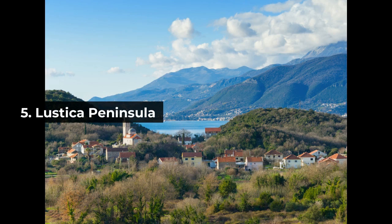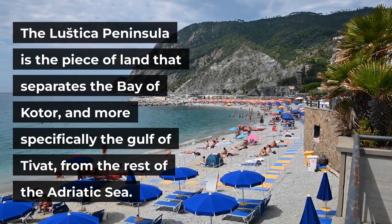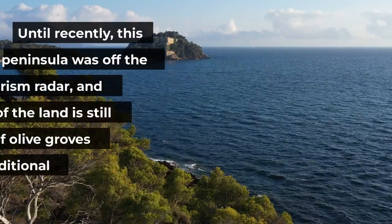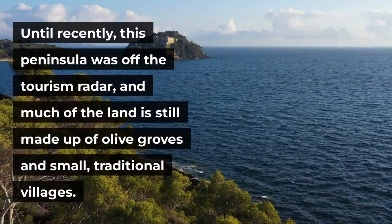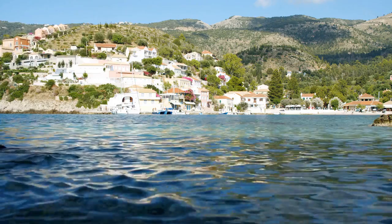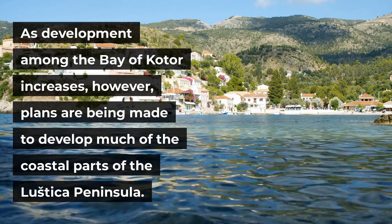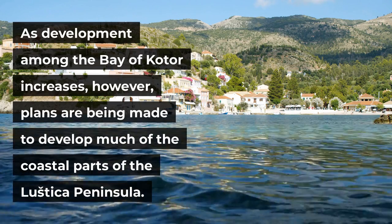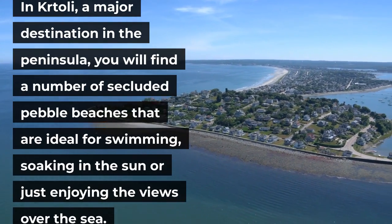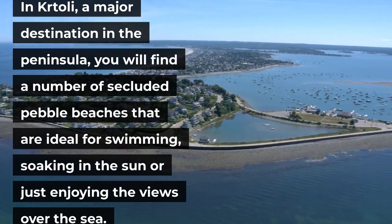5. Lustica Peninsula. The Lustica Peninsula is the piece of land that separates the Bay of Kotor, and more specifically the Gulf of Tivat, from the rest of the Adriatic Sea. Until recently, this peninsula was off the tourism radar, and much of the land is still made up of olive groves and small, traditional villages. As development among the Bay of Kotor increases, however, plans are being made to develop much of the coastal parts of the Lustica Peninsula. In Krtoli, a major destination in the peninsula, you will find a number of secluded pebble beaches that are ideal for swimming, soaking in the sun or just enjoying the views over the sea.